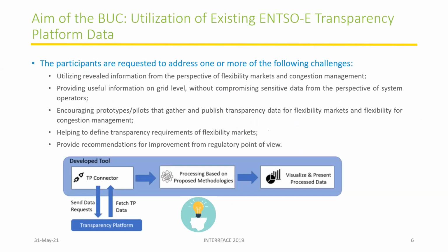And the aim of this business use case is to make use of the existing data published on the transparency platform for flexibility markets. Therefore, participants are expected to identify the useful information on the platform, and if necessary, combine and transform this data and prepare it in a convenient way for the needs of flexibility markets. And by doing so, it is aimed to provide a common ground for all participants who are interested in the markets, and they can get more useful information about the flexibility markets. So this business use case will encourage prototypes and applications to collect the existing data on the transparency platform and convert it to a more convenient, understandable and useful form for flexibility markets.